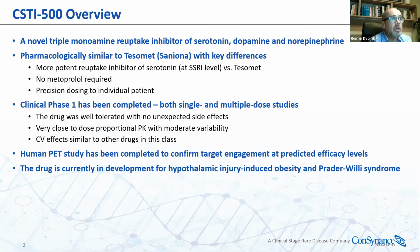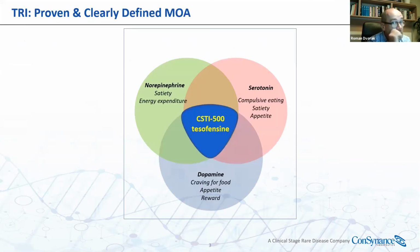We have also completed a human PET study to confirm target engagement at predicted efficacy levels of the drug. And the drug is currently in development for hypothalamic injury-induced obesity and Prader-Willi syndrome. And you also heard from Dr. Rasmussen about the severity of damage to the hypothalamus, which you know about very well.